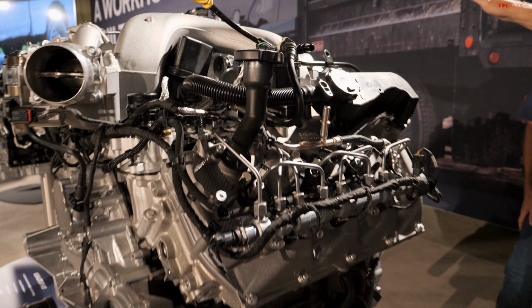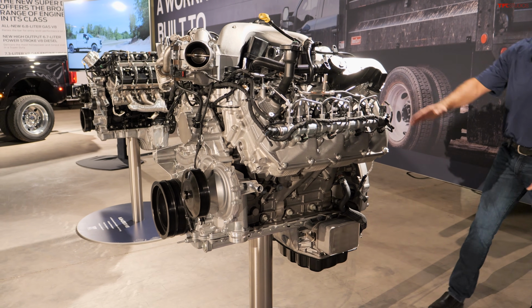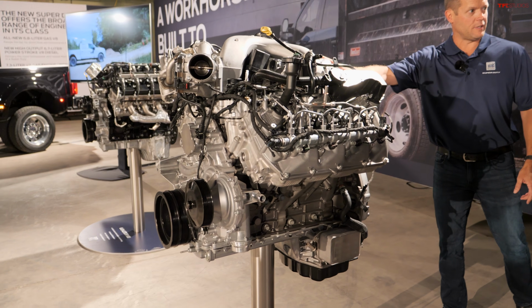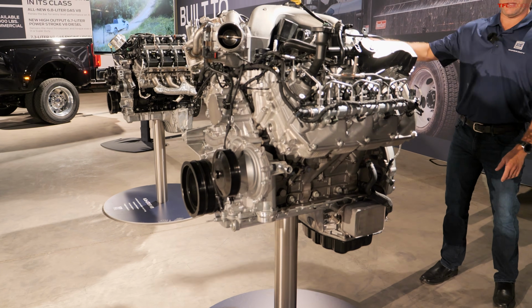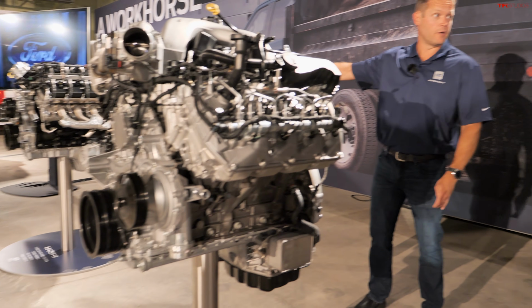And 10-speed across the board, except they're not identical, as we just learned. So as we said, both diesels and the 7.3 will have the 10R 140, and then the 6.8 liter will have the 10R 100 option. 10 speeds across the board, yeah.